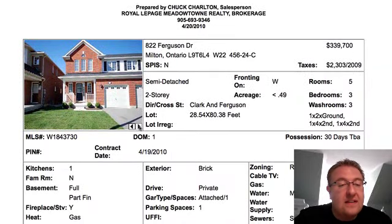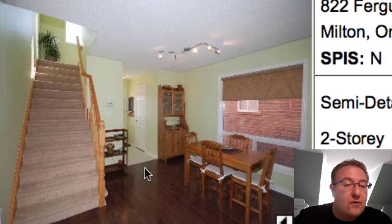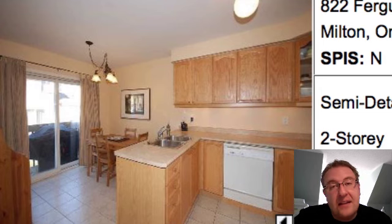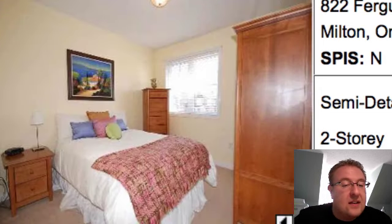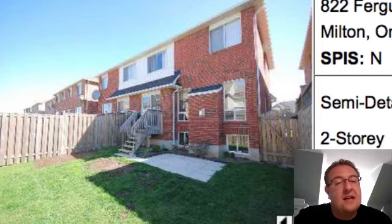822 Ferguson. This is a Lake Point, 1385 square feet for $340. Same idea with this one. Front door, you got a big open room here. And there's the fireplace. I think I'd paint that mantle white. You get the kitchen here, and the bedrooms are decent size, if not spectacular. Good size counter in the master ensuite.